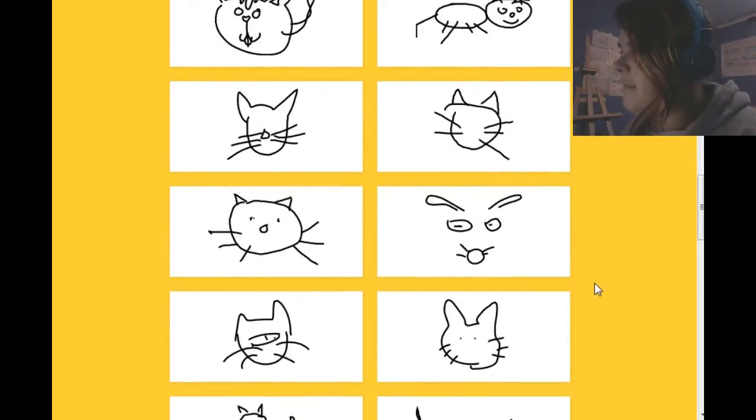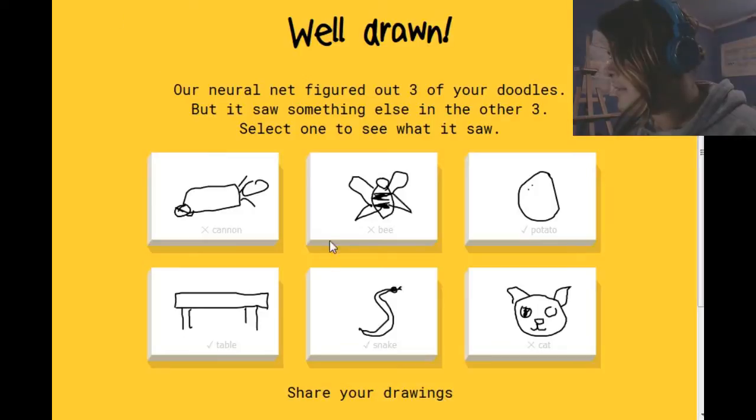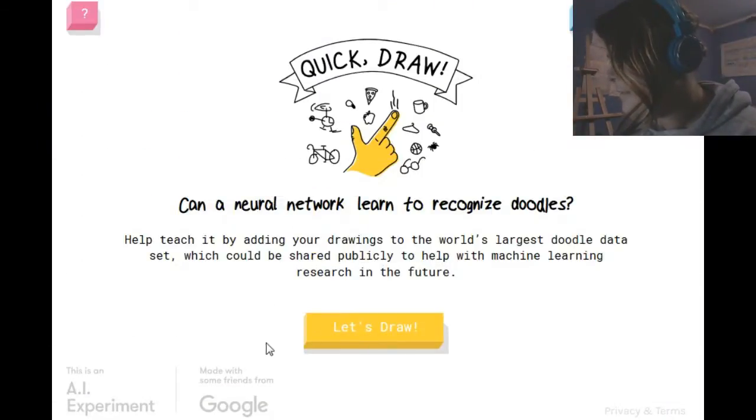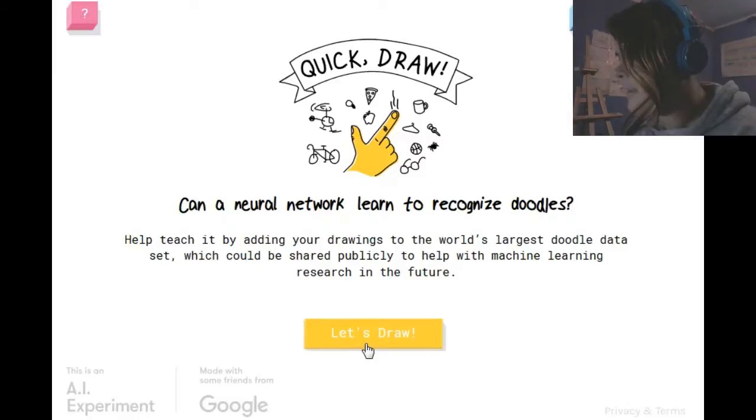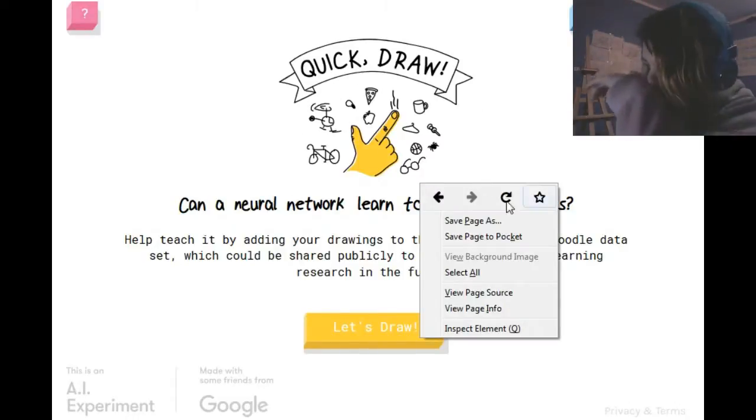Okay, let's try this again. Well drawn. Okay, let's draw. Let's do it. Oh, I think it's broken. No, don't break on me now. Is anything going to do? Never mind. Let's reload it.